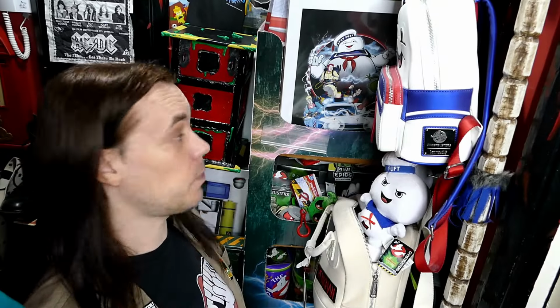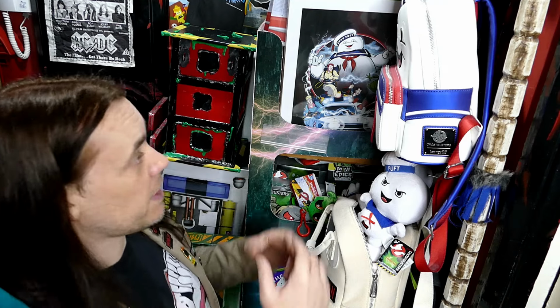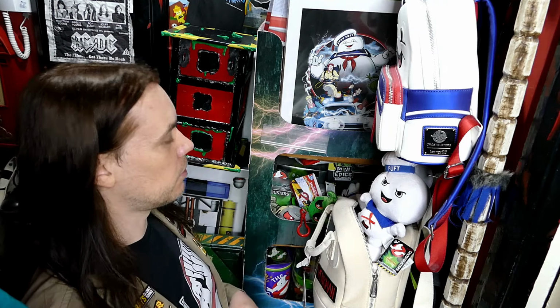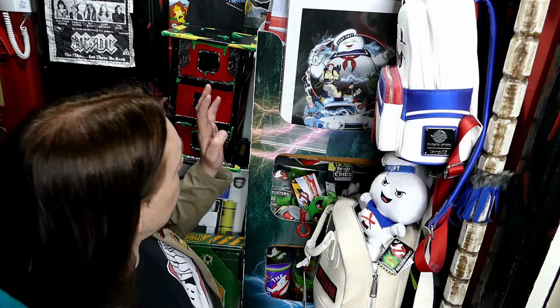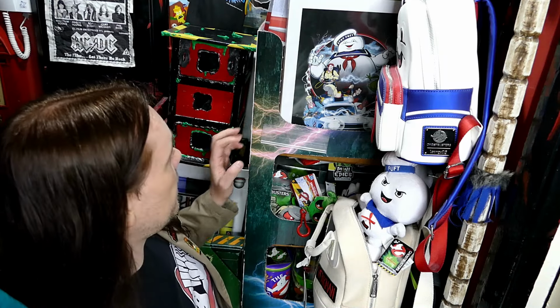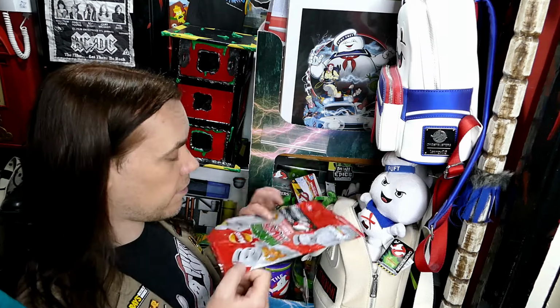So we're in a bit of a tight space now. This is one of the corridors in Ghostbusters HQ. We have some lounge fly bags, lots of different ones of those. And then this display here is a Walker's Crisp display that they would use in the shops to display the crisps for Ghostbusters Afterlife. They did a promotion over here in the UK.